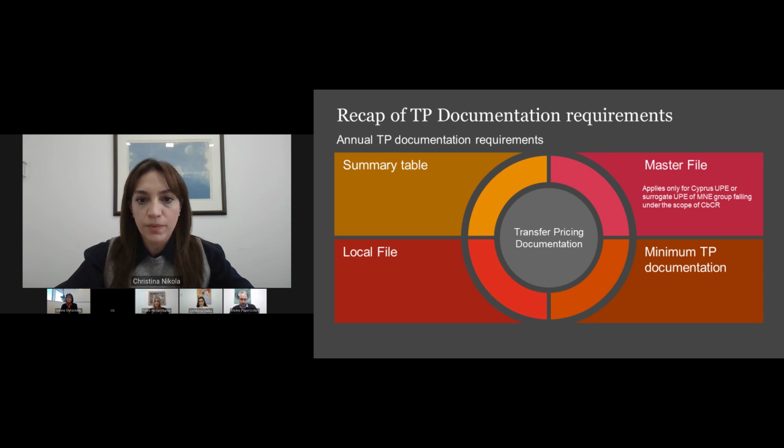Most Cyprus resident companies are exempt from the master file obligation because it applies only to those Cyprus entities that are the ultimate parent or surrogate parent entity of a multinational enterprise group that falls under the scope of country-by-country reporting. In other words, it is for groups that have annual consolidated revenue exceeding 750 million euro per year. Other persons are exempt from this obligation.